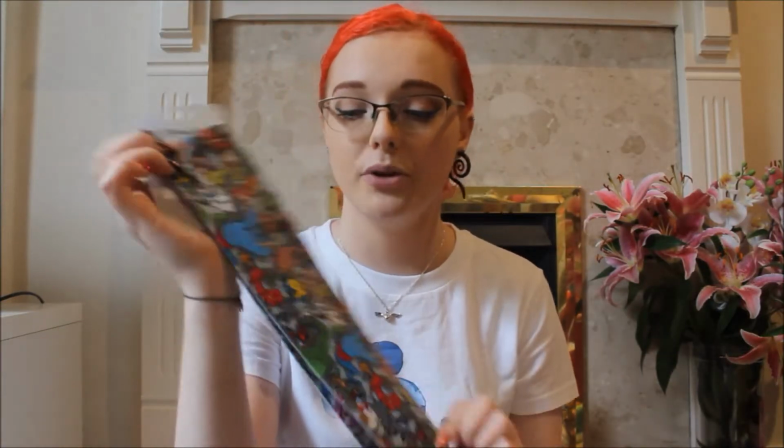Then I went through a phase of buying makeup bags, because you always need a makeup bag to put sunglasses or your makeup or your toothbrush or things like that. So I went through a phase of buying loads of those. And this holiday I went through a phase of buying lots of socks. So I bought these ones, which are super cute.